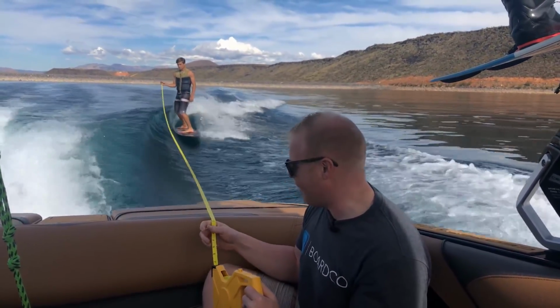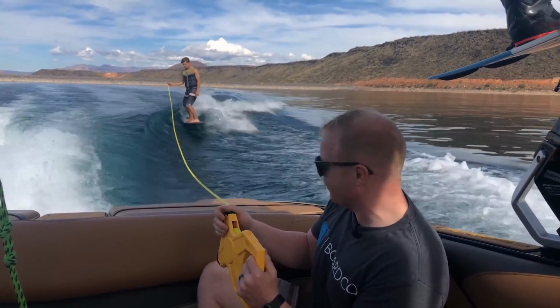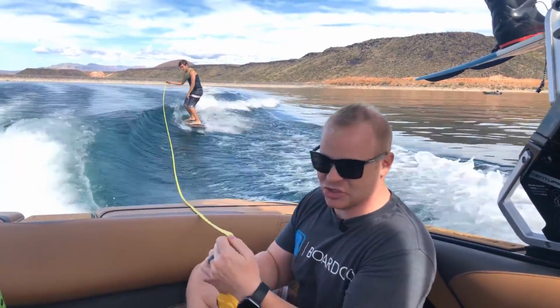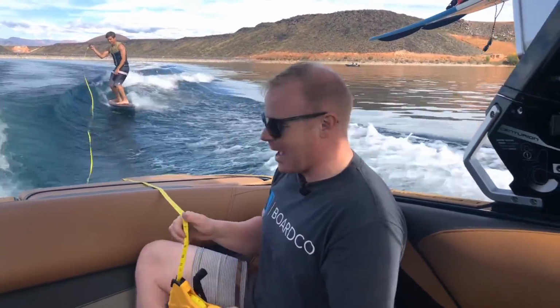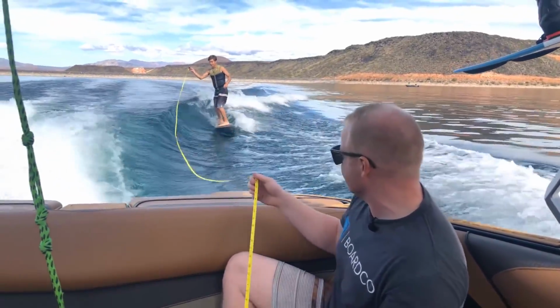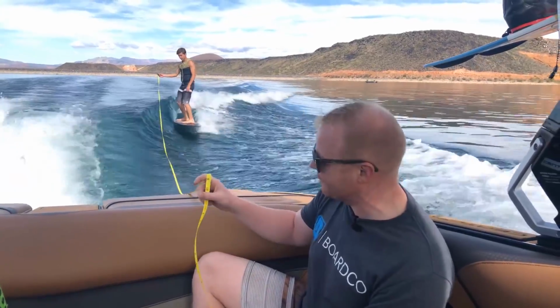So you can see how far back he's actually able to get back here on the wave. And he's just fading further and further back here. Right there where he's at, he's staying in the wave. That is just past 34 feet when you measure it to right here. So he keeps moving back and forth a little bit, but we're running easily between 30 and 36 feet is where he's kind of moving back and forth in.